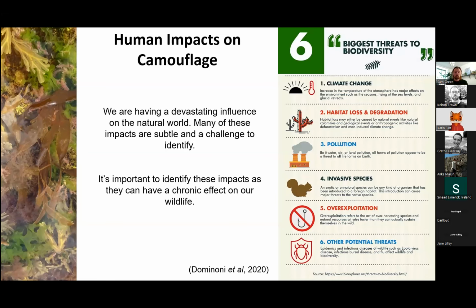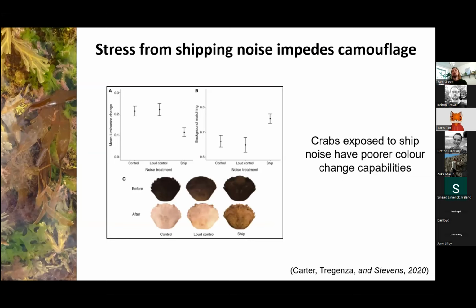One example that's come out of the sensory ecology lab is some work by Emily Carter, a master's student. She looked at how shipping noise might interact with color change in shore crabs. And what she showed is that the crabs that experienced shipping noise were actually much worse at changing color. So their camouflage capabilities were reduced, possibly due to stress from these loud shipping noises. And we're here in Falmouth, we have a big dock, so this is going to be having a wide impact on a lot of species in the area.